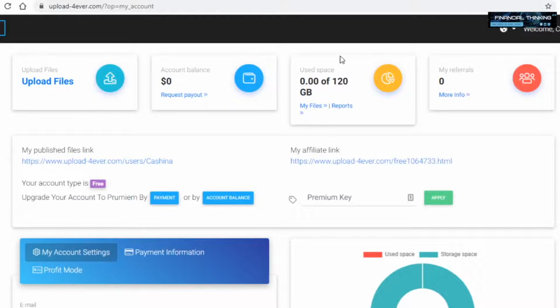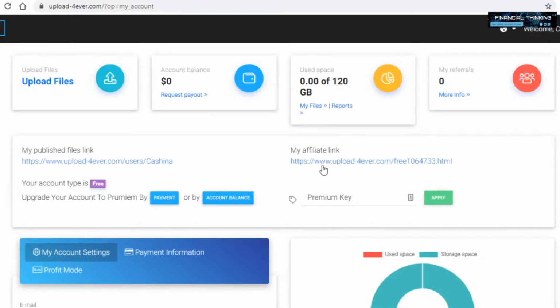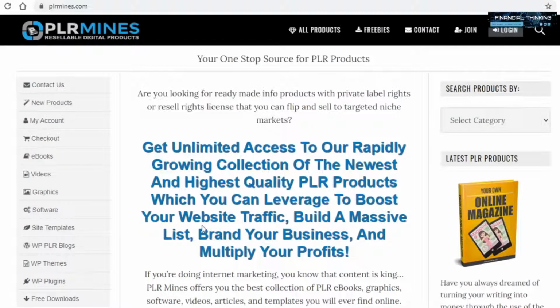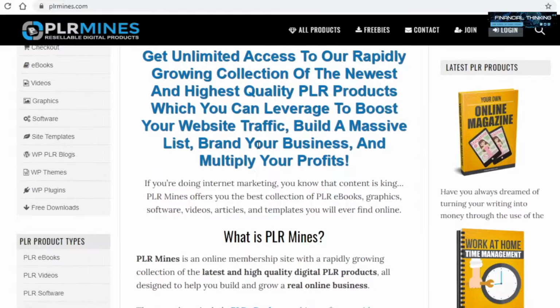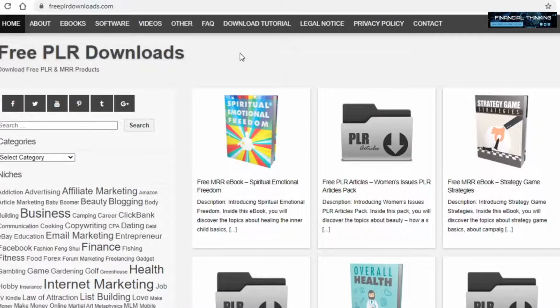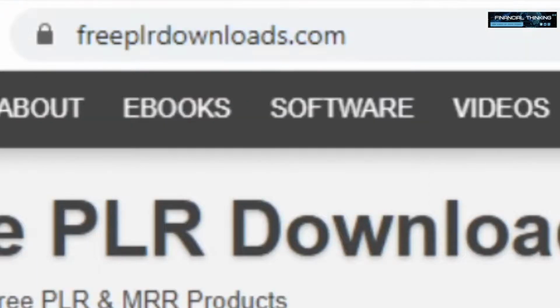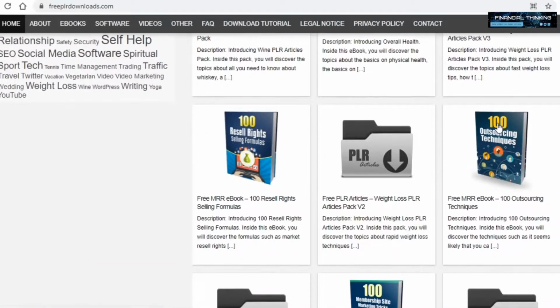Moreover, you have a lot of space to upload your files. With this amount, you can literally upload hundreds and hundreds of them, which could of course lead to quite a bit of money made in passive income. What you will essentially do is just repeat the same process over and over again. You'll come over to plrminds.com and download several files, then come back over here and upload them to get paid. Furthermore, there are other PLR websites out there that you can use if you don't like the amount of files PLR Minds has to offer. FreePLRDownloads.com being one of them, and it works in much the same fashion.